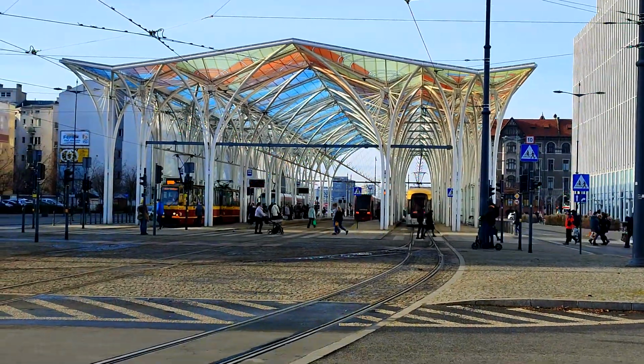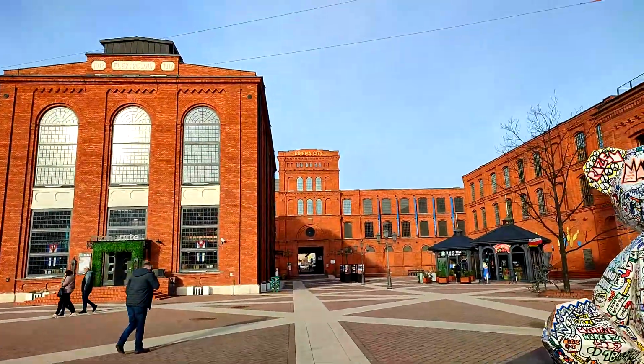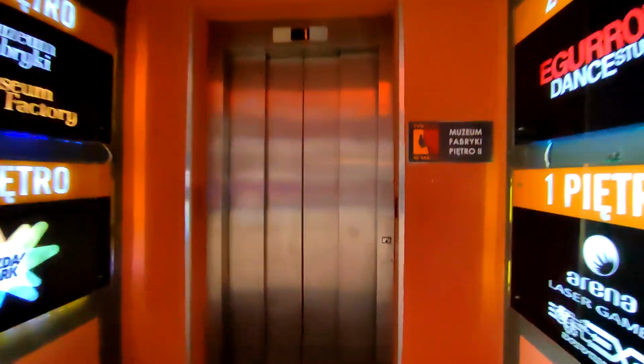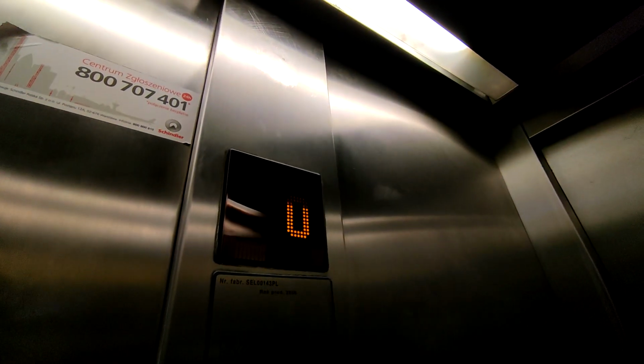And now we go along into the city centre, and along we go to the largest shopping centre in the city, which is Manufacturer. This used to be an old factory and it got converted into a shopping centre. All of the lifts here are Schindler Eurolifts, so let's ride the first one. Emergency stop!